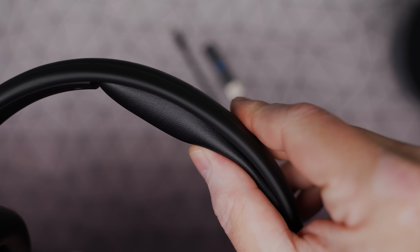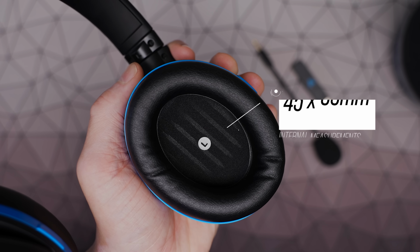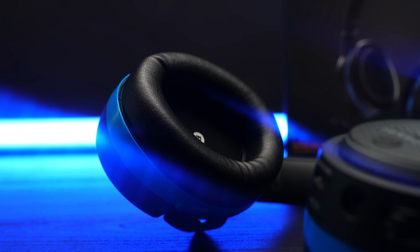Same memory foam in the crown of the headband and the same leatherette ear cups that are a bit snug in dimensions, measuring 45 by 65 millimeters internally. They are a little shallow as well. My ears touch most of the interior surface. Unfortunately, they also retain the same heat buildup and the same passive isolation issues.